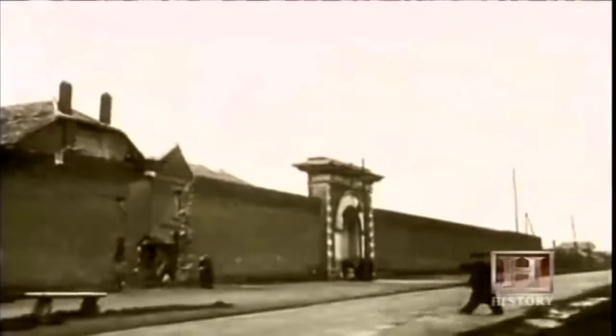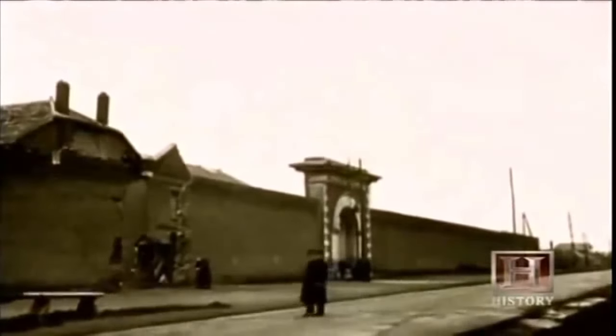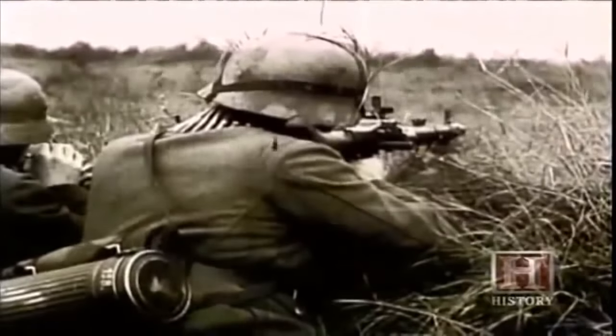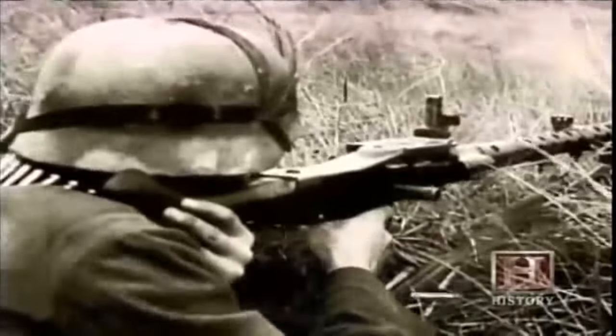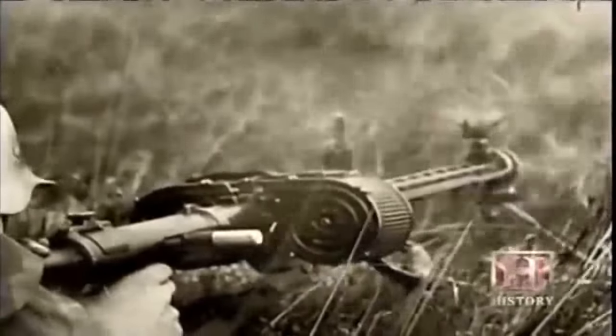255 prisoners escape, but 37 are killed in the attack, along with 50 German guards. The Gestapo retaliate. 260 prisoners are killed in reprisal. But the raid is a wake-up call to the Germans.